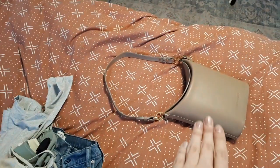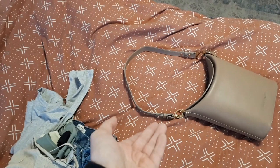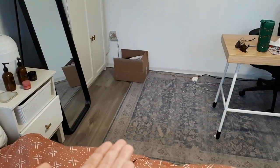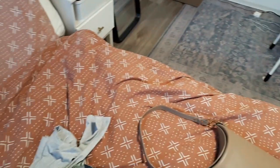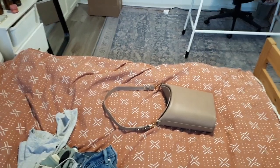Got a glorious little Poppy Barley purse, which I'll maybe do a review of once I've actually used it. Just tested out the sizing. Some packaging, general mess to pick up. So hopefully let's pick up the room a little bit so it's nice and fresh for tomorrow.